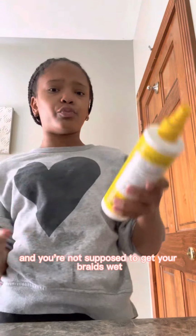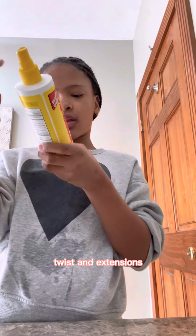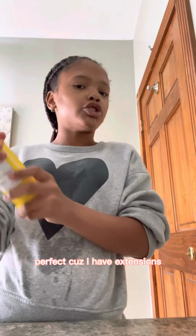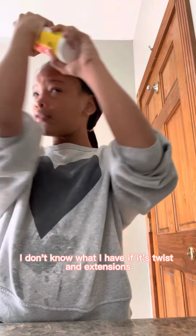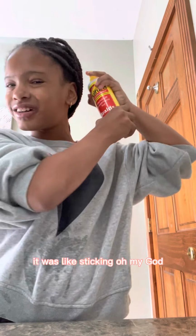And you're not supposed to get your braids wet, but this is good for extensions, and I have extensions in. Yeah, it says great for locks, twists, and extensions. Perfect, because I have extensions. I don't know what I have, if it's twists and extensions, I don't know. There's a hair sticking there, oh my god.